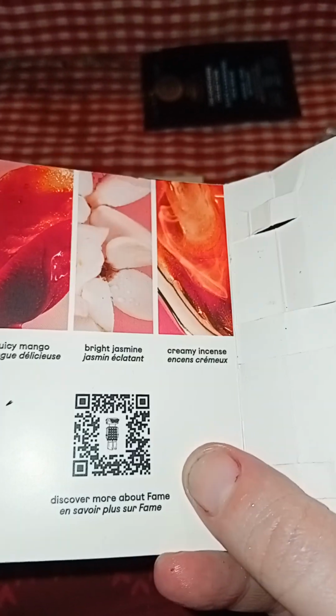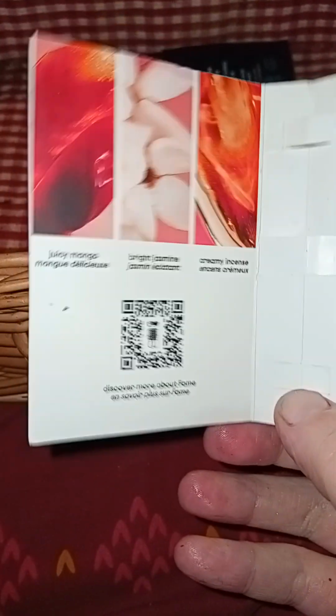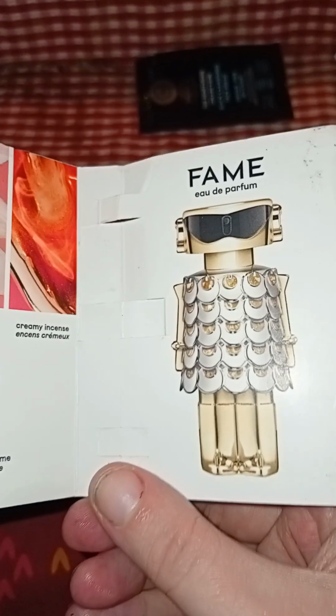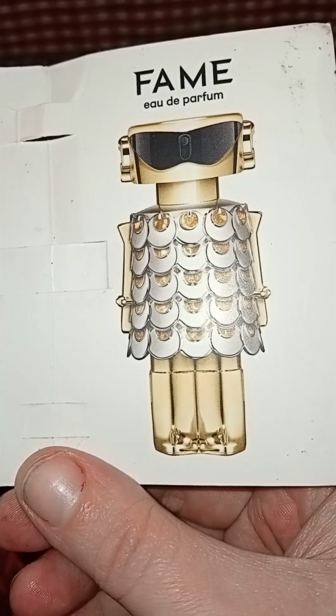And this one contains mango, jasmine, and creamy incense. So yeah, it was quite a nice one. That's quite a nice mix of fragrances there. It is pretty cool. And yeah, what else have we got?